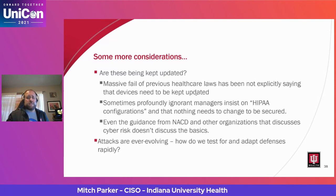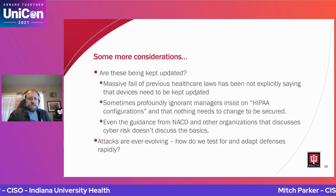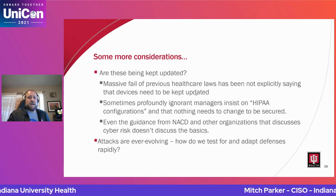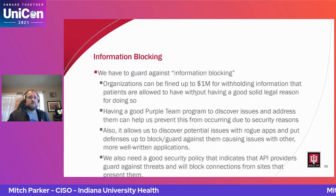Also, even with this type of technology, the guidance that I've seen from, for example, the National Association of Corporate Directors and other organizations that discuss risk doesn't discuss the basics for either purple teaming or APIs. And these attacks are ever evolving. So how do we test for these? How do we adapt our defenses rapidly without this approach? The answer is we can't.